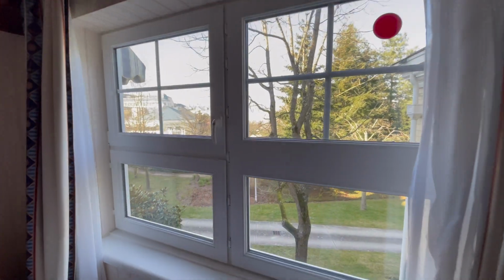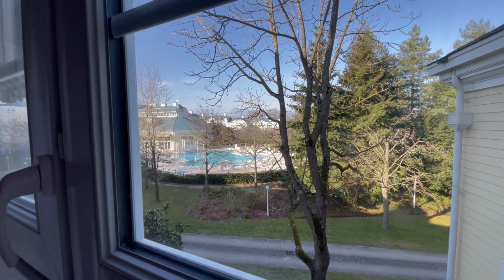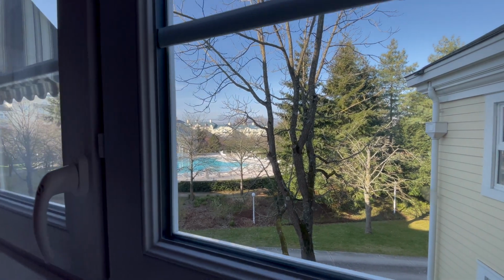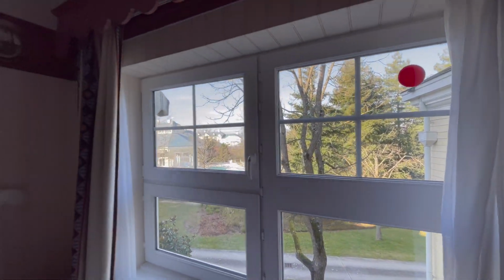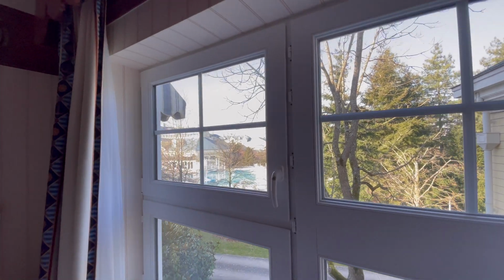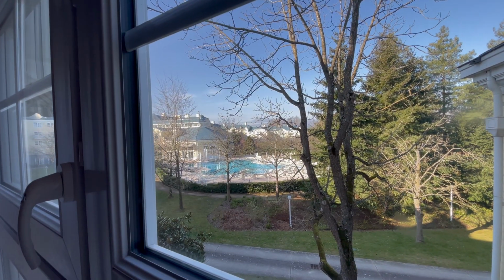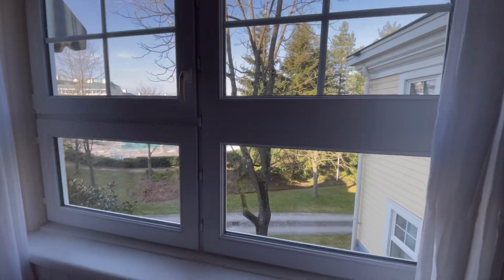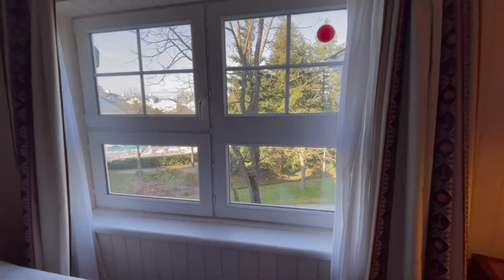Now, just to show you this room as well, so we have a pool view room. So there you are now. Obviously, this is winter. In the summertime, that pool would be quite full with kids enjoying themselves. And then you can see just to the left there is actually the main pool building, where the indoor pool is as well. And a great garden view as well. So you've got gorgeous grounds to look through.